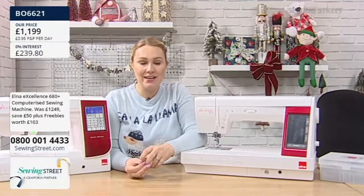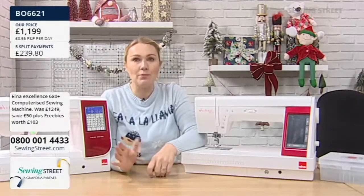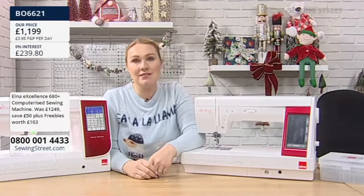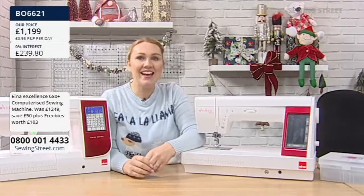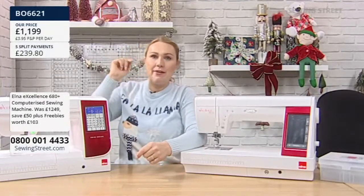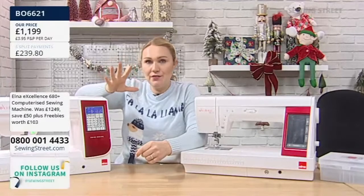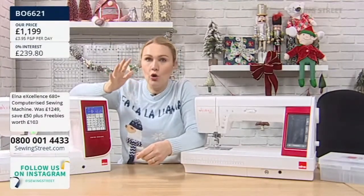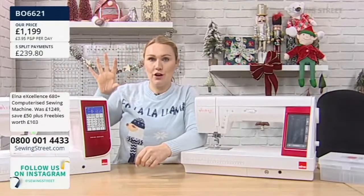It's not like sometimes you have to wait until you've paid all the payments until you get the product, or you've got the interest that you pay for a year, and after so many months your interest might go up even higher. Whereas no, all interest-free, not just the first payment, all five payments are interest-free.